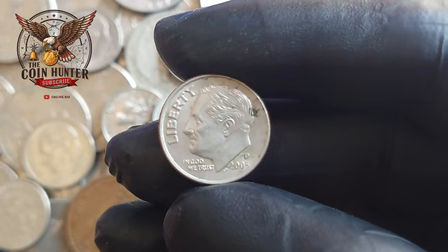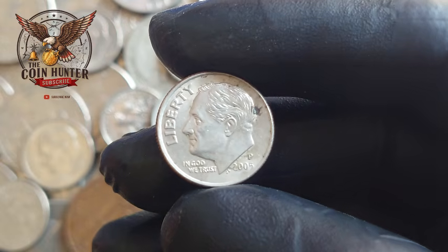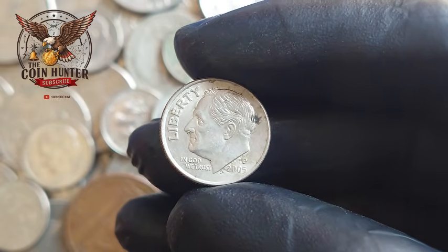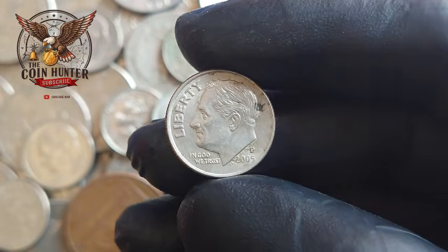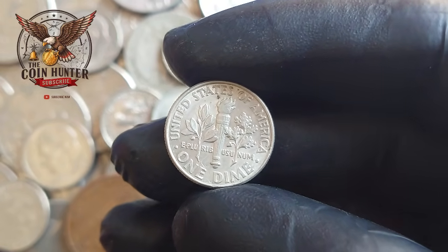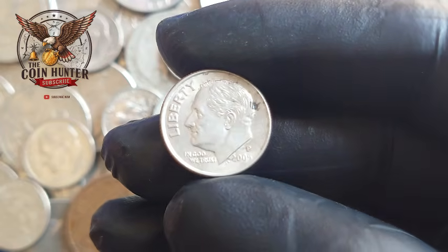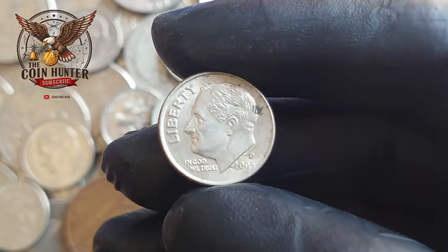The 2005 P Roosevelt dime that achieved this record-breaking $27 million sale price exhibits what experts call an impossible composition error. Instead of the standard copper-nickel-clad composition that has been used for Roosevelt dimes since 1965, this particular specimen appears to have been struck on a planchet containing significant amounts of silver, platinum, and what metallurgical analysis suggests might be trace amounts of rhodium, one of the world's most expensive precious metals.